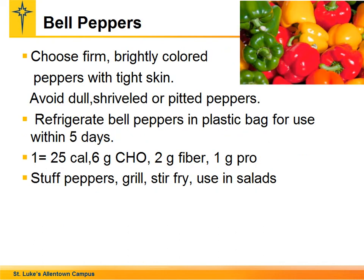Okay? Bell peppers. Oh, nothing like a sweet bell pepper in the summer. You want to choose firm, brightly colored peppers with a tight skin. You want to stay away from shriveled or dull or pitted peppers. Refrigerate bell peppers in a plastic bag for use within 5 days. 1 bell pepper gives you 25 calories, 6 grams of carb, 2 grams of fiber.